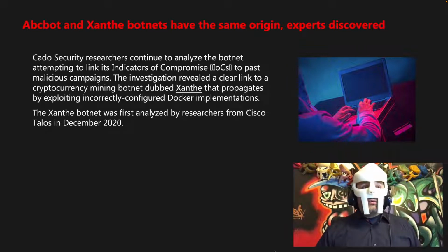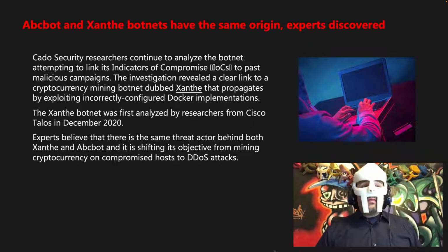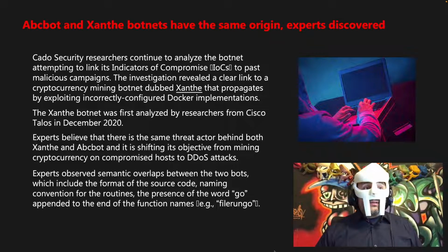The Xanthe botnet was first analyzed by researchers from Cisco Talos in December 2020. Experts believe that the same threat actor is behind both Xanthe and ABCbot, and it is shifting its objective from mining cryptocurrency on compromised hosts to DDoS attacks.